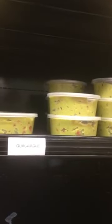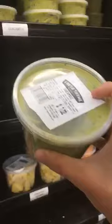Another thing I love with Fresh Thyme is the guacamole. They make it fresh here, and they sometimes have an organic one too, but it doesn't look like it today. I'm not super concerned about it, but we eat a crap ton and it's just really good fat to put onto everything. So I'm gonna grab a big one, but I'm also gonna grab a small one to freeze. I usually grab a few so I don't have to come back, and freeze them in my freezer and then thaw.